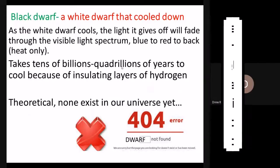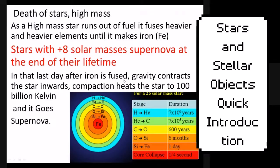They're still white dwarfs. Well, let's talk about these high mass stars now. So the ones that are 8 times more massive than our sun. They got 8 times as much stuff in them. Now, like I said earlier, and like we did in the chat box question earlier, they have a shorter lifetime than the smaller mass stars. And that's only because they use through their elements quicker.